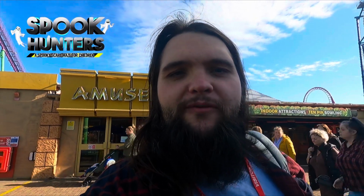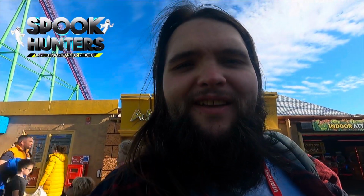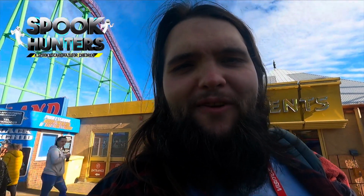So we've just come out of Spook Hunters. Advertised as a maze for kids, but it really made me jump quite a lot actually. So doesn't bode well at all for some of the other scare mazes, if that one had me jumping out of my skin. It's really good production value there. I really enjoyed that. What do you think, Sam?